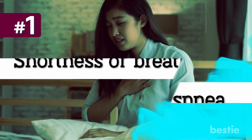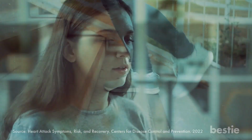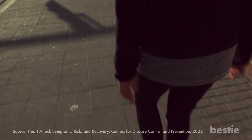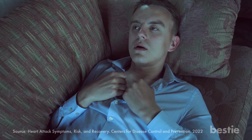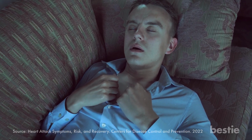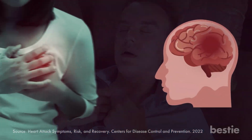Number 1. Shortness of breath or dyspnea. Does climbing a few stairs leave you gasping for air, or does a brisk walk seem too much for you? If you struggle to catch your breath during everyday activities and no amount of rest has been able to solve it, it's probably because of an imminent cardiac event such as a stroke or heart attack.